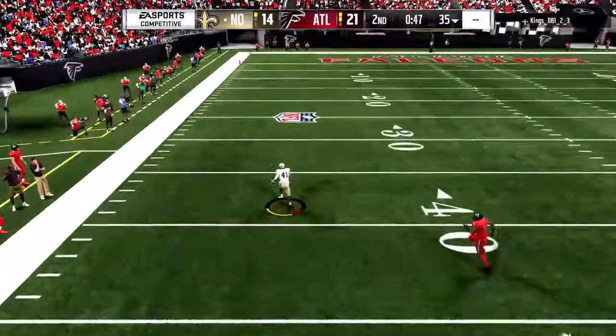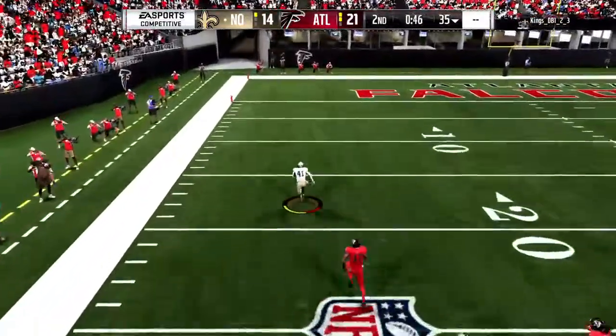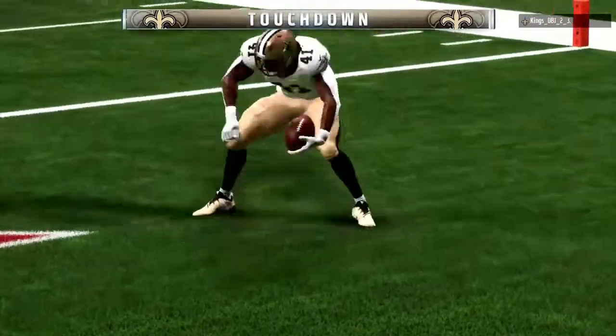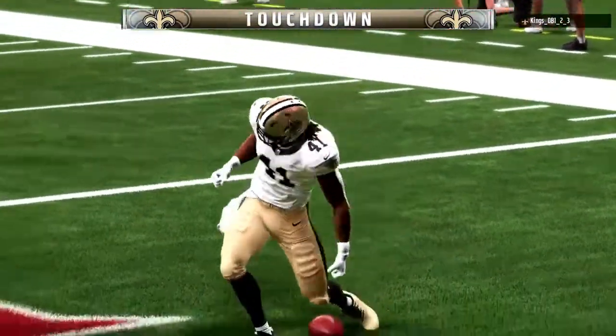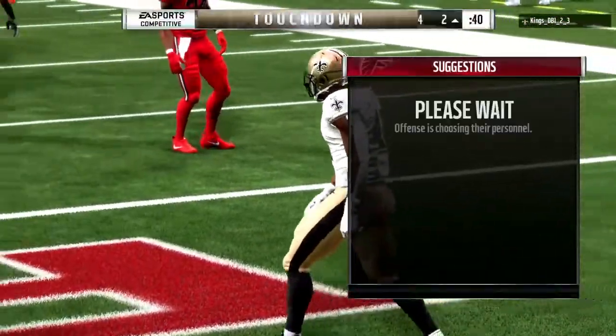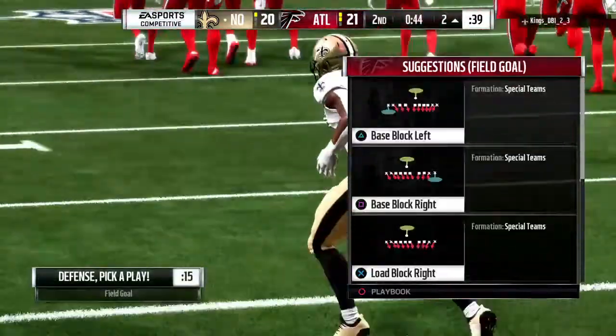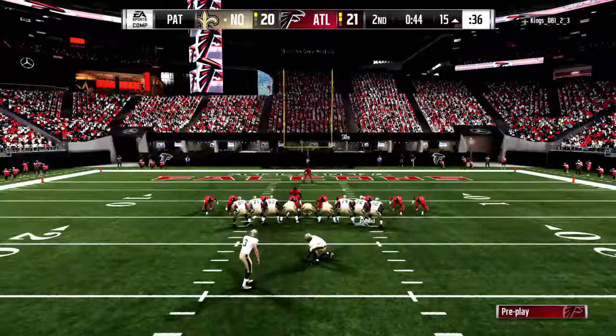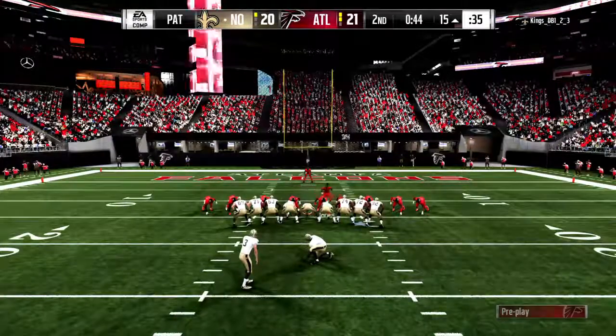Man, that's crazy, bro. The 20, 10. All right, let's give credit where credit is due. How about the return? Great blocking, great vision, all the way down to the 2-yard line. The only person who has to be upset is the guy who didn't get it into the end zone. That far and no reward?